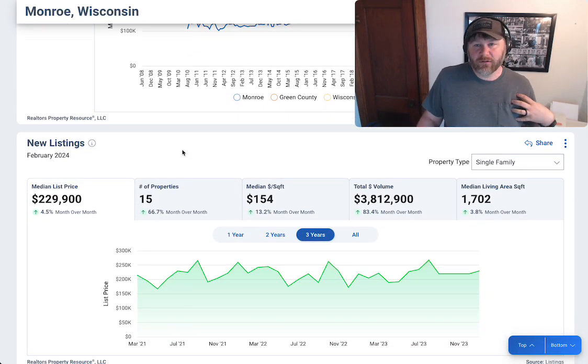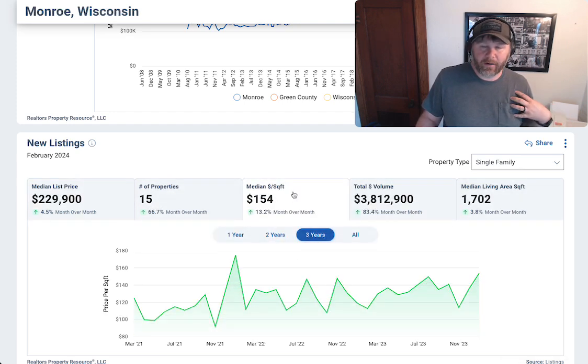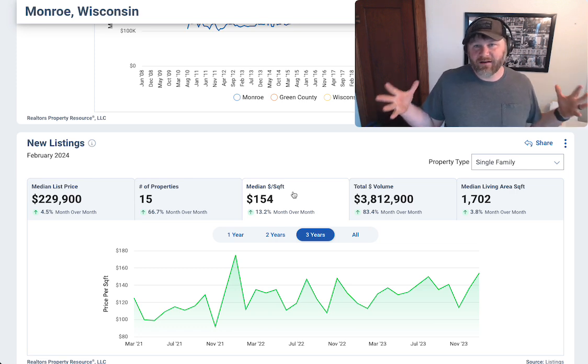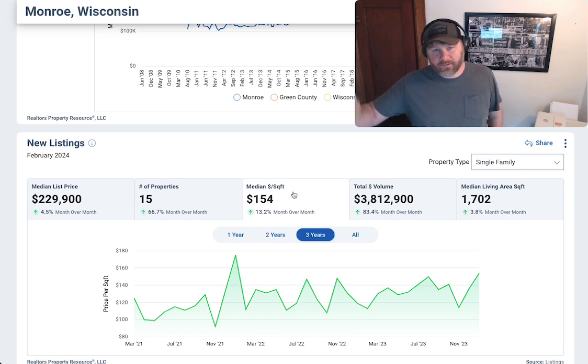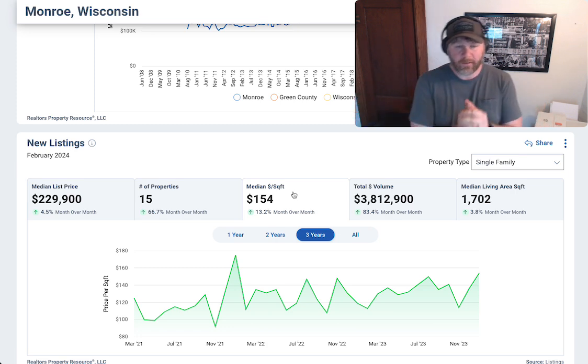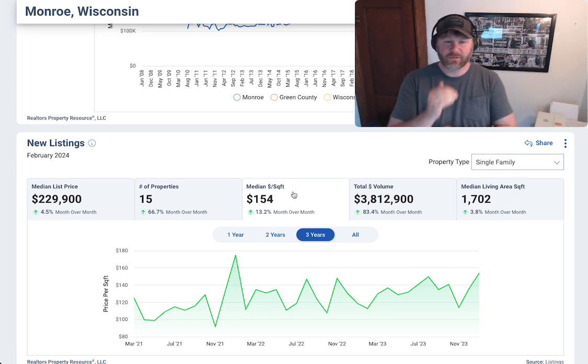I like to look at the median price per square foot. That is my primary metric because it normalizes the data, right? Whether it's a 1,000 square foot house or a 2,000 square foot house, this tells us the median of what to expect, and then you adjust based on a two-car garage versus two bedrooms and all of that. So this is just the median, but it gives you a baseline of what to expect in the market.